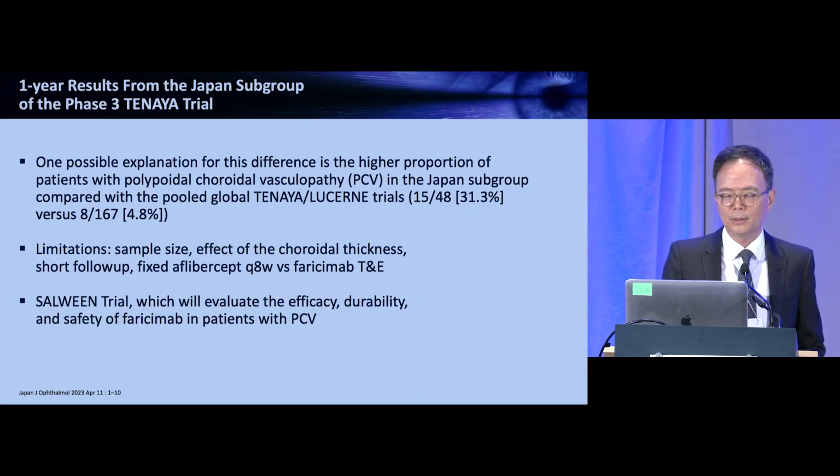So why is there a difference? One possible explanation is that there is a higher proportion of patients with polypoidal choroidal vasculopathy in the Japanese subgroup. We have about 31% in that subgroup compared to only about 5%, or 4.8%, in the pooled TENAYA and LUCERNE trial. So maybe it is the PCV subgroup that drives the differences. However, of course, it is of limited size, about 133 patients.